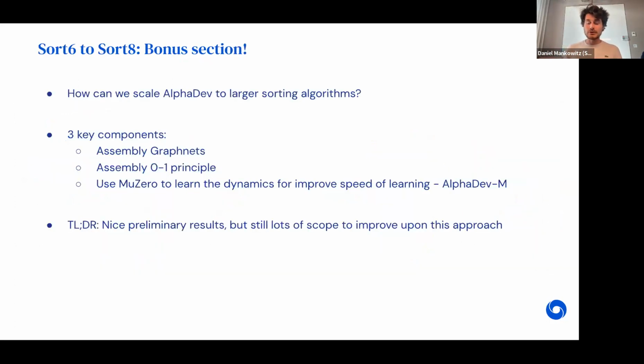So this is how we compare AlphaDev with baselines, but now a question comes up: okay, can we do more than up to sort 5? Can we go to larger sorts? So one main challenge here is scalability. And there are two problems here. One is learning, of course: the longer the program, the harder it is for the agent to understand it. And the second challenge is the correctness check. As we increase the size of our sort, the number of permutations that we need to check in order to be confident that the algorithm is correct increases very fast. So in order to scale up to sort 8, we have 3 main components.